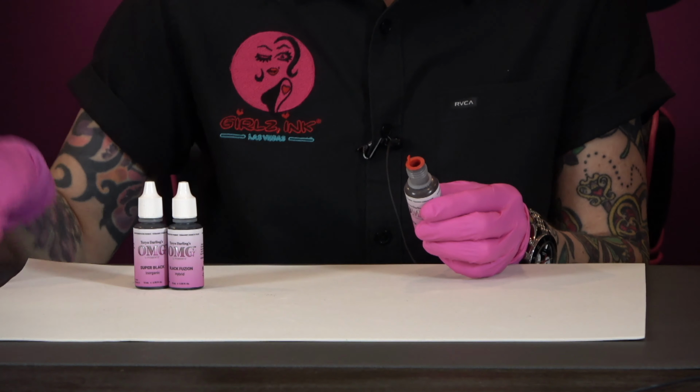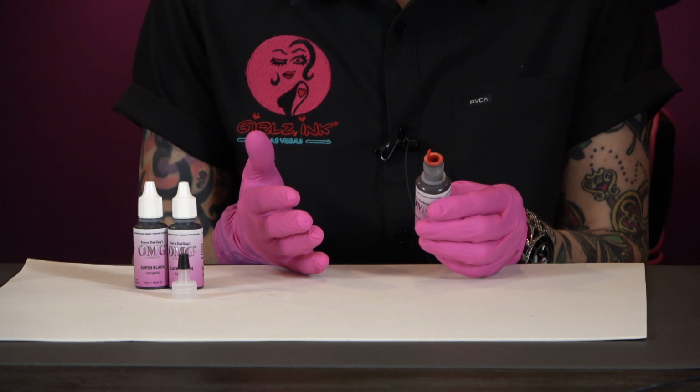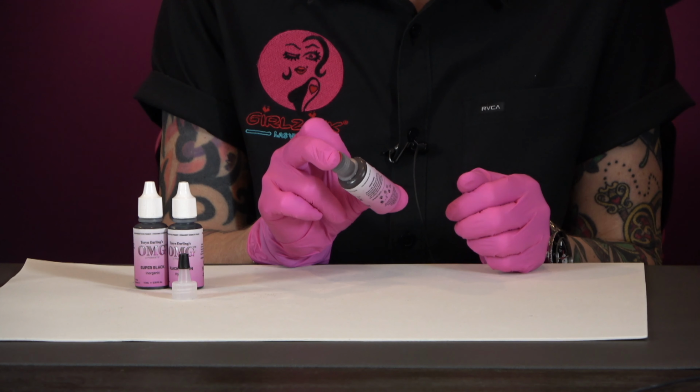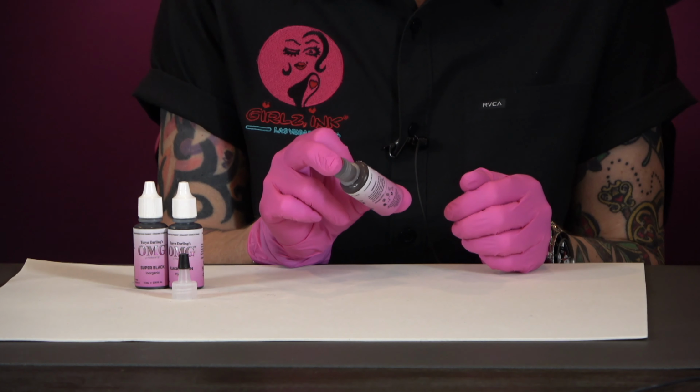So you'll go ahead and remove the red plug. Now, if upon receiving your pigments, you have an eyeliner procedure right away, then go ahead and give it a good shake before you take the red plug off. Put your finger on there just to make sure it doesn't come flying out. It is in there pretty snug, but just to be safe, the last thing you want to do is be shaking it and then the red plug flies off and you've got pigment all over your walls and stuff. That would be horrible. So just put your finger on it and give it a really good shake.